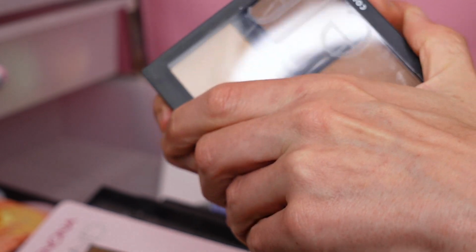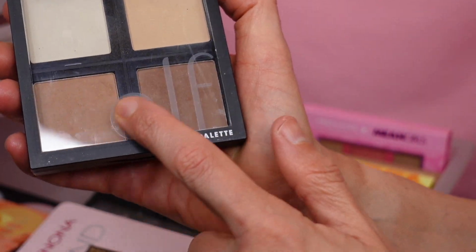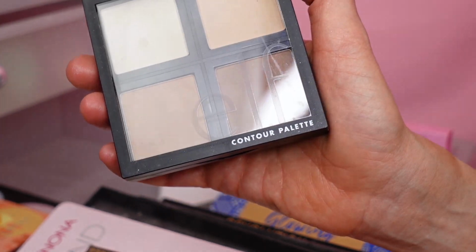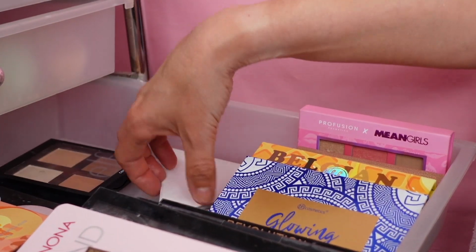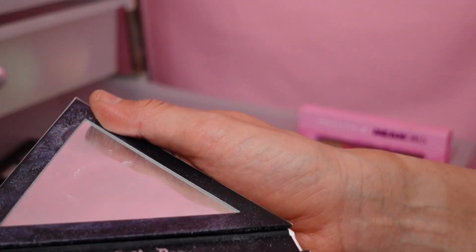The one that's alright is the Elf contour palette. It's good for drugstore videos. I can't even open it, I'm not gonna try. But anyway, it's contour shades, it's very, very basic. I mean, it's Elf. It works, but it's like, meh. So I'm gonna put it here, and the one I haven't used in a while, because it's just been sitting in the back of my drawer.